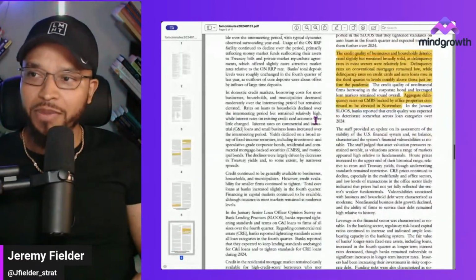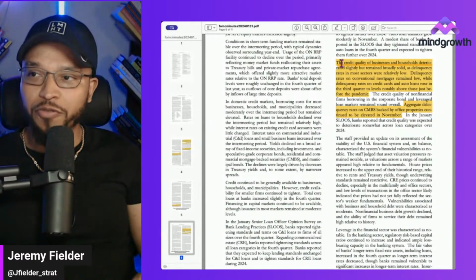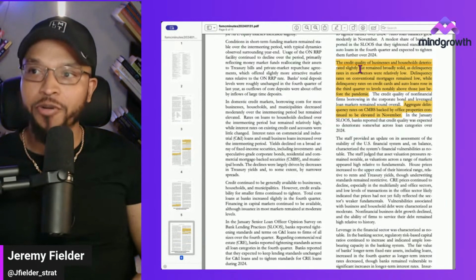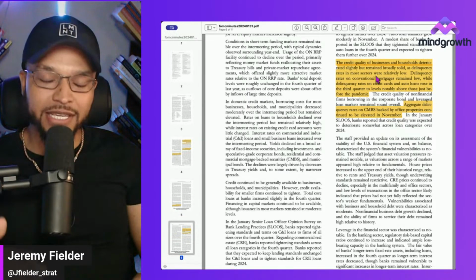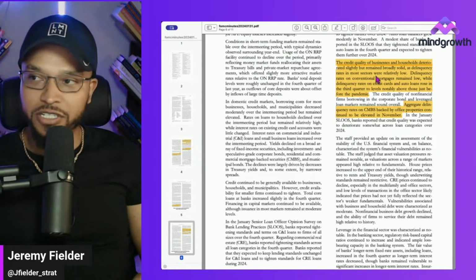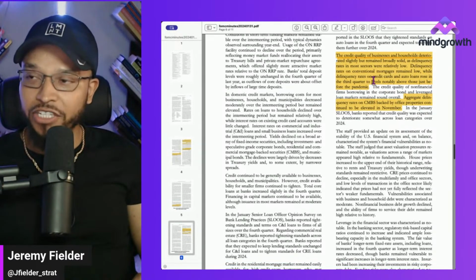And then we talked about the credit. Everybody's worried about this credit delinquency. But here's what the Fed said: the credit quality of business and households deteriorated slightly, but remained broadly solid as delinquency rates in most sectors were relatively low. So delinquency rates in most sectors were actually low when it comes to households, small businesses, and conventional mortgages. Those are not the issue here.